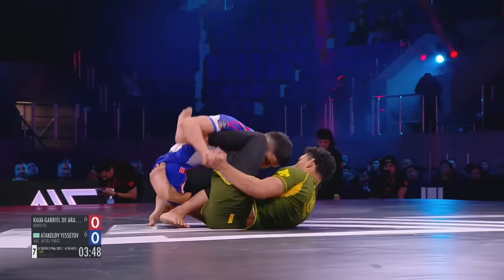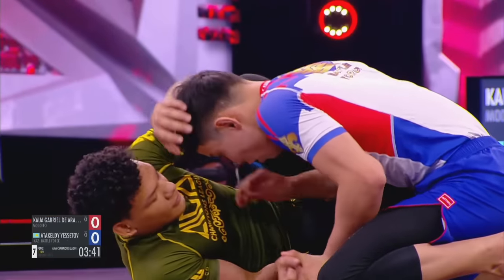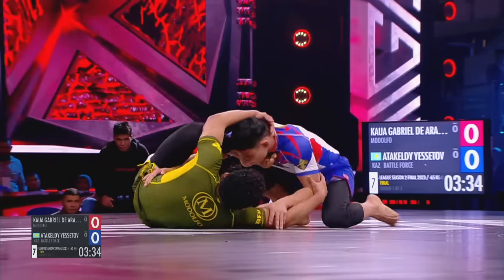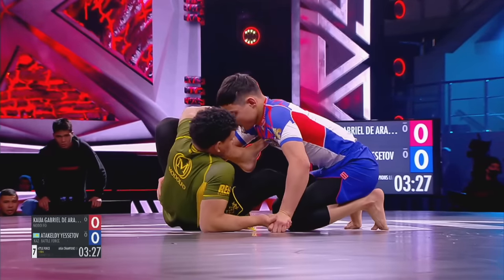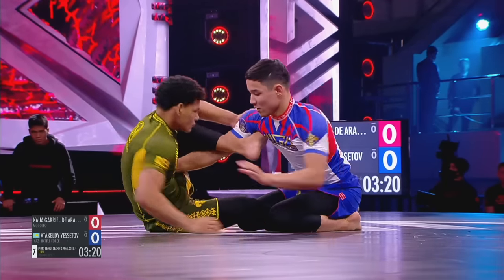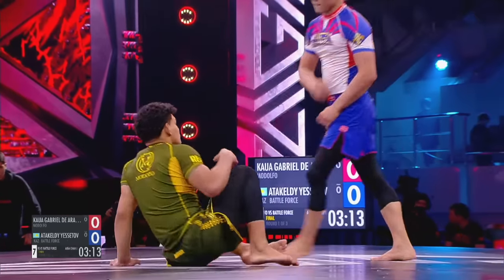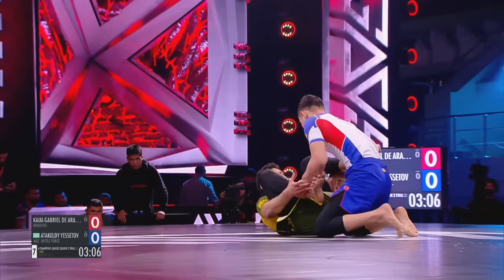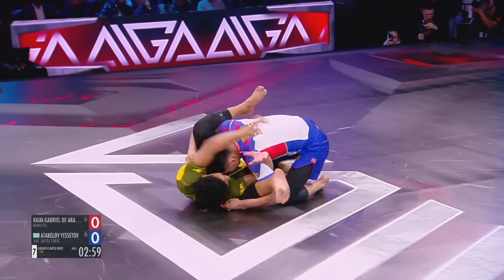Esetov getting down, looking to pass this guard early. And not only that, Brandon, but Kaua and Gabriel did that double gold with 100% submission rate. That's insane. Esetov breaks the grips, returns to standing. Keeping those fingers locked. Esetov looking for a way through the guard of Gabriel. Nothing there so far. See Gabriel using the left arm to try to drag him in.